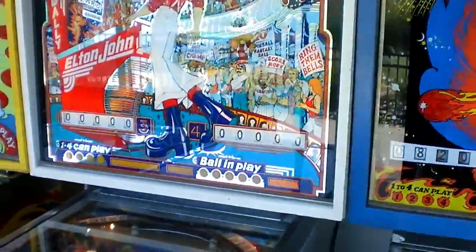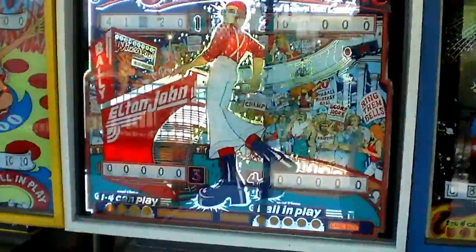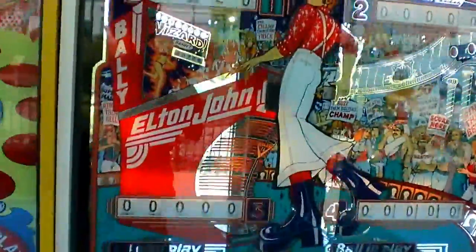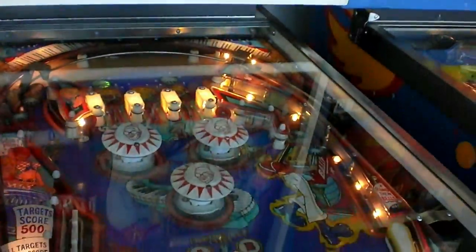And of course here you got Captain Fantastic, and please, I know for a fact this is made for Elton John, as you can see right there. Very good, a lot of mirror style to the back glass. Of course, this is some of the play field here.